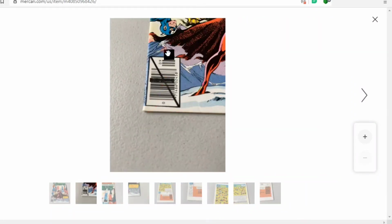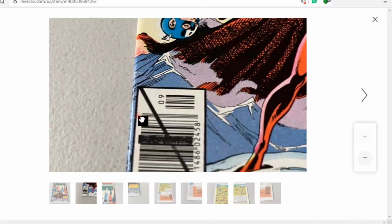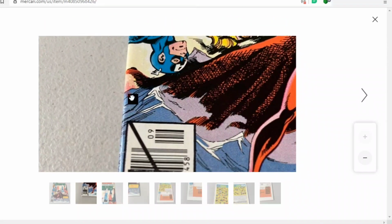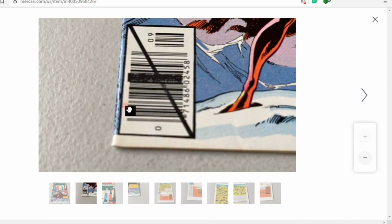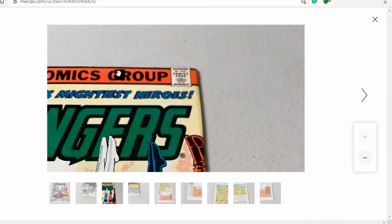Let's take a look at this bottom left corner in more detail. They've given us a nice zoomed in photo. And so now we can see there's just some little hairline color breaks. Not even sure if those are color breaks, but you can see some stuff going on. The bottom edge looks great. A little bit of a fold right here. Let's go to the next image, upper right hand corner.